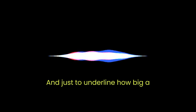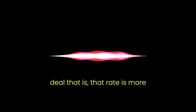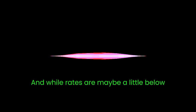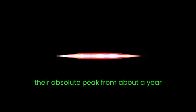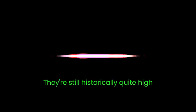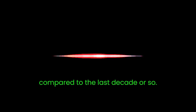Right. And just to underline how big a deal that is, that rate is more than double what we saw just a few years back in 2021, when rates were down below 3.5%. Exactly. And while rates are maybe a little below their absolute peak from about a year ago, when they touched just over 7%, they're still historically quite high compared to the last decade or so. And that has massive implications for affordability.